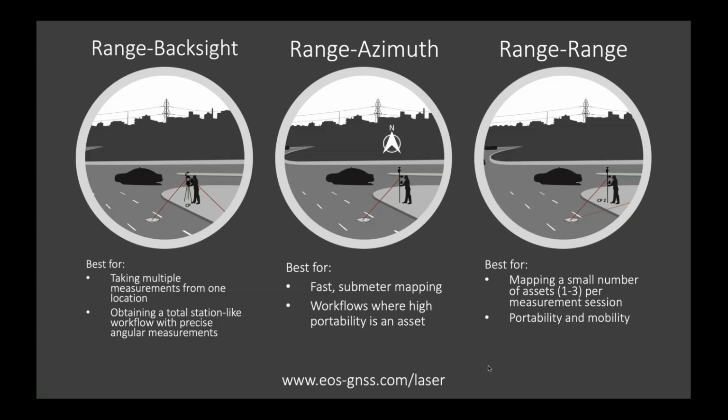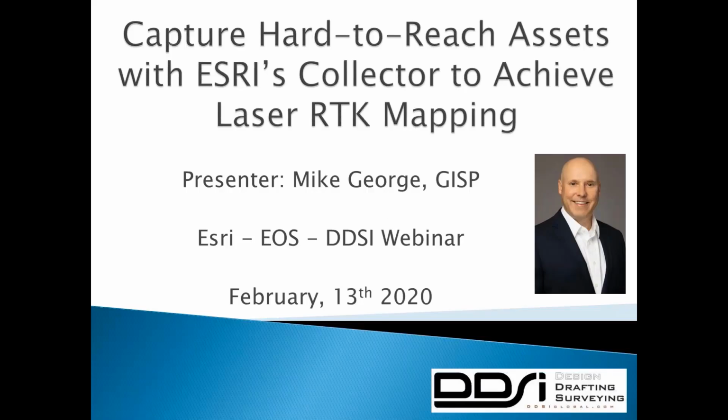On our website, you can find more how-to articles, how-to videos like the one you saw, and the specifications for the field gear. But now I'm going to pass it over to Mike George. Mike is a project manager with DDSI, and they do design, drafting, and surveying. They were one of the earliest adopters of this laser mapping solution.